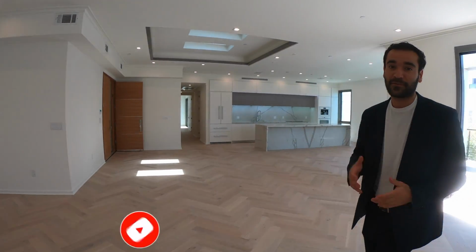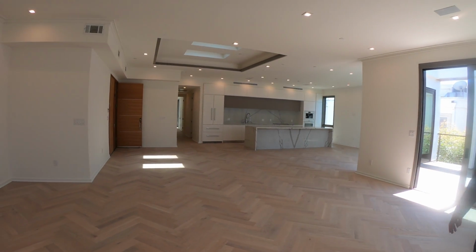Yeah, this is great. The reason we make an episode like this is to show you guys the importance of staging, because staging helps people visualize the space, and that way they can see themselves living in the finished product. So, no staging here, a lot of staging on that other unit, and you guys are gonna see the difference in between.